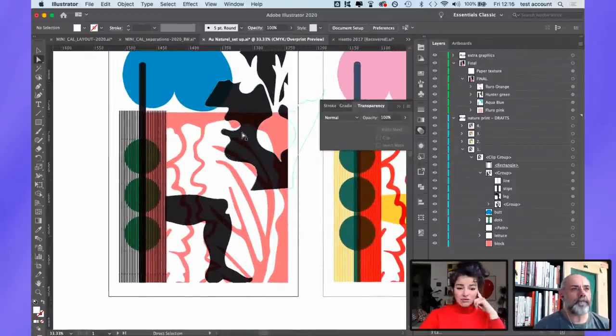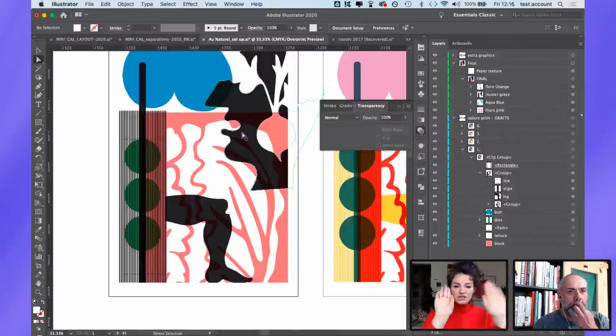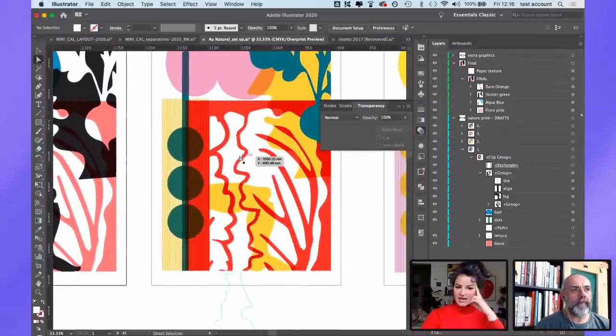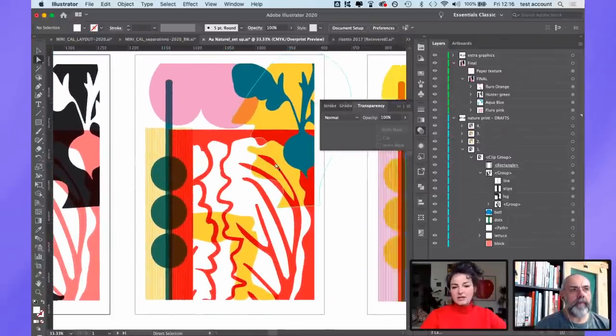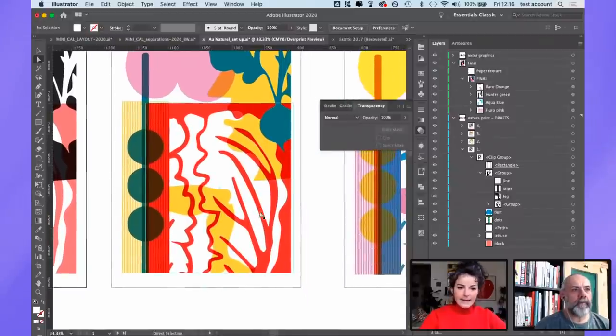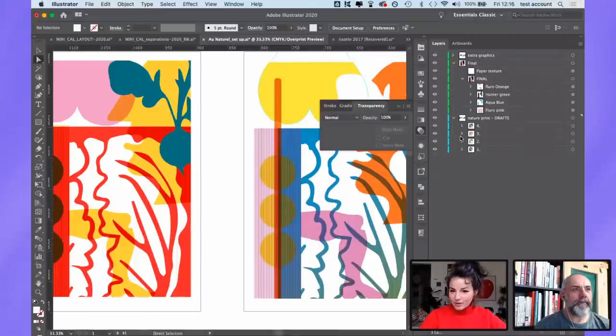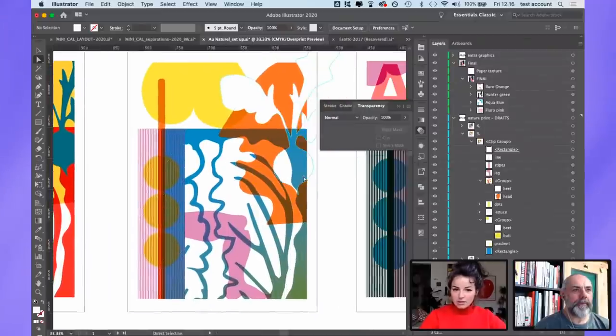Even when I'm doing something for digital, I still really work in layers and with overlay. I guess it's part of my design aesthetic. Let's see, what's this one?